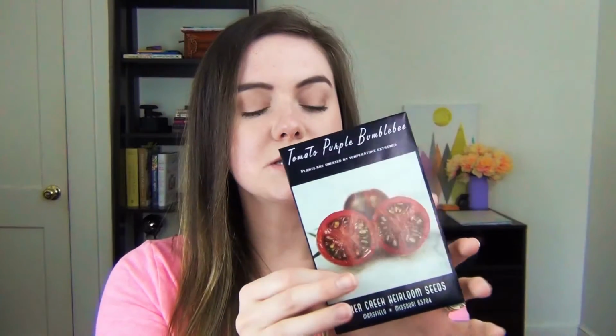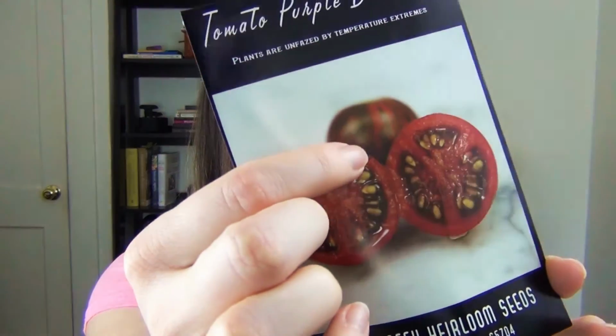Another type, this is from Baker's Creek. Those last two were from Seed Savers. This is the purple bumblebee tomato. So this is another cherry, and this is red, but it has green striping on it. You can see back here in the picture. This is supposed to be another one that just has great flavor, and I think visually it also looks really pretty. So that one should be fun, and we still have more tomatoes.